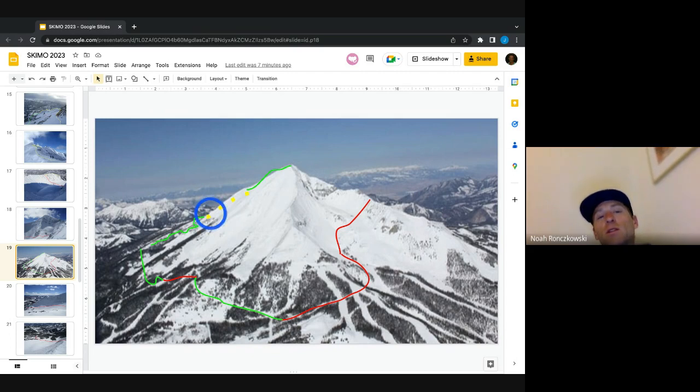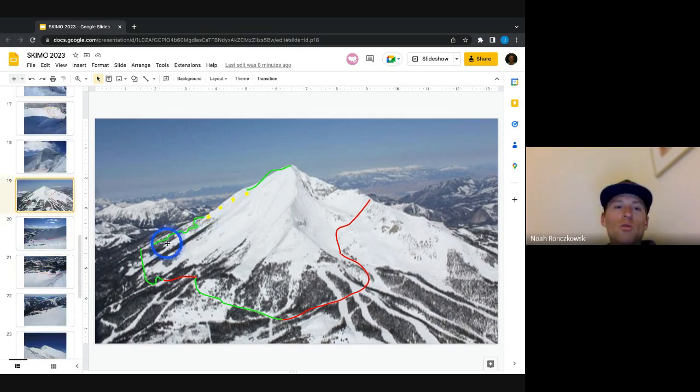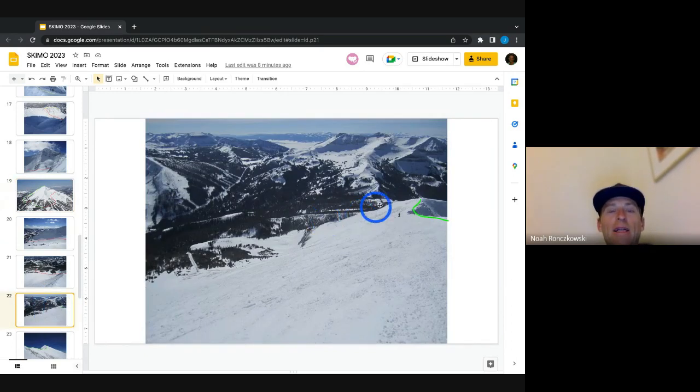So if you need to switch to a boot pack, because the wind or whatever polished it, that'll be, again, a race time decision. At this point, you shouldn't be encountering any downhill traffic, so you're kind of on your own mission here. Once you start skinning up, you're going to go through a gate eventually, and that's a permanently closed area. So for the most part, you're going to be on your own.